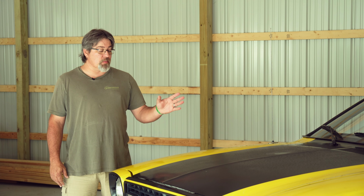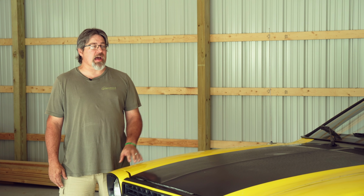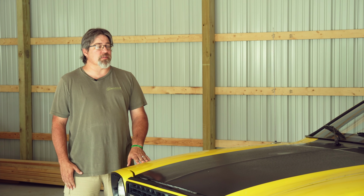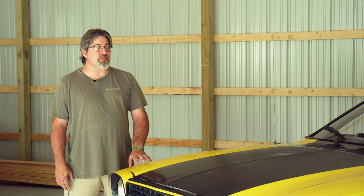The other 2 cars, the gentleman put the hood scoop on. This one does not have one, as the way it came. Doesn't have the side window louvers. Those, I think they put those in the car. Okay. I have them, but they've just never been put in the car.